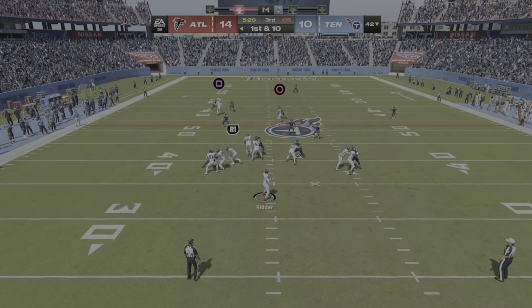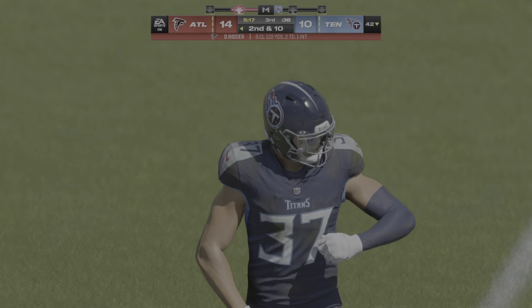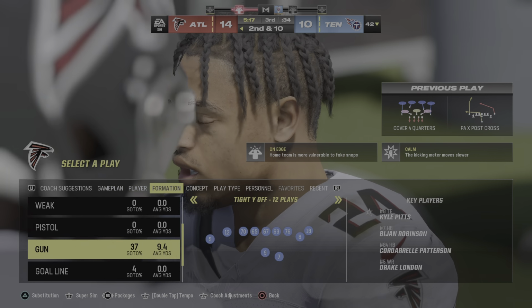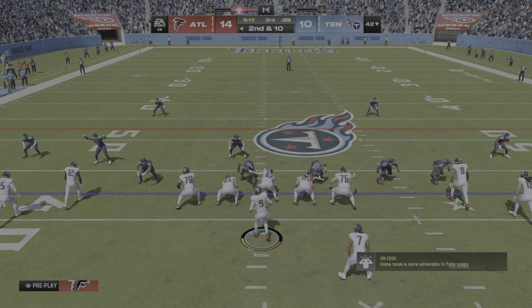Off the play fake, it's Ritter, and his throw's going to be incomplete. Yes, sir. How about an attaboy there on first down? Got his hand in and knocked it away. Now it's 2nd and 10.